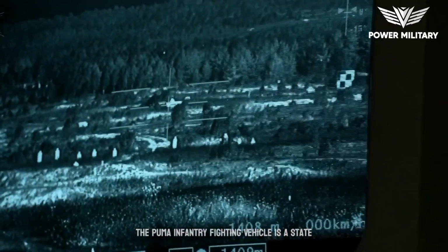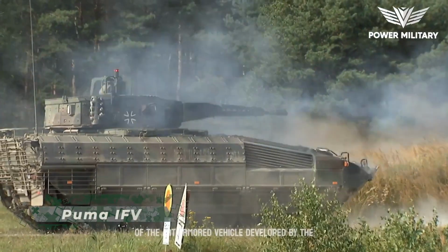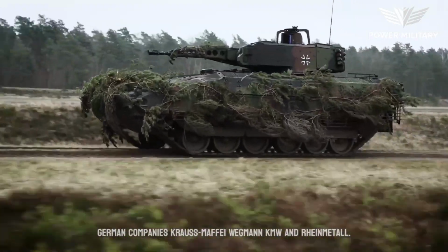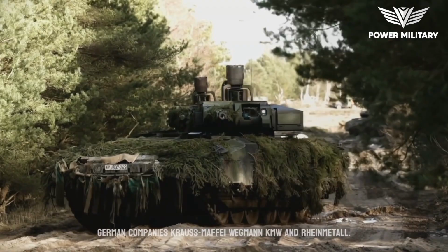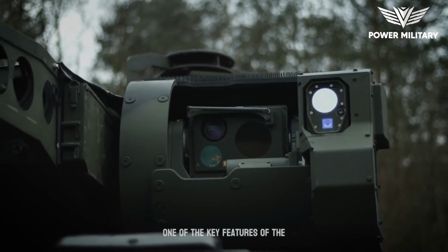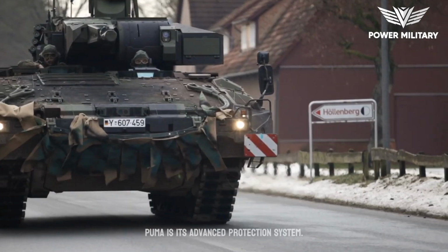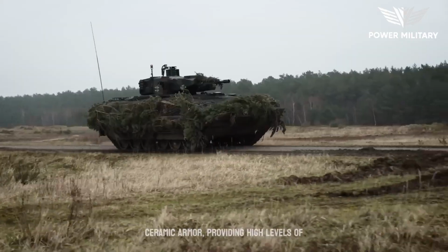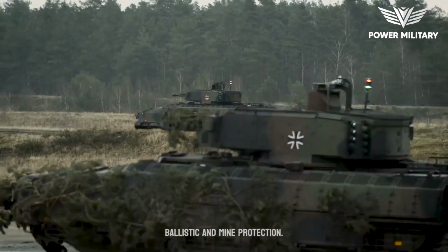The Puma Infantry Fighting Vehicle is a state-of-the-art armored vehicle developed by the German companies Krauss-Maffei-Wegmann, KMW, and Rheinmetall. One of the key features of the Puma is its advanced protection system. The vehicle incorporates modular composite and ceramic armor, providing high levels of ballistic and mine protection.